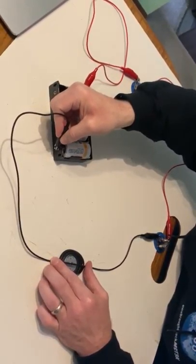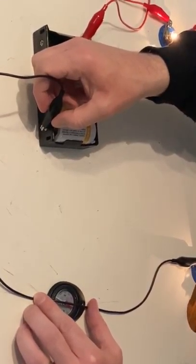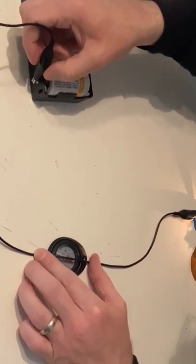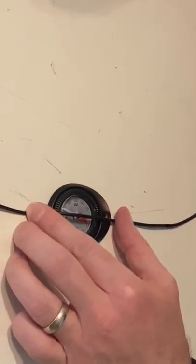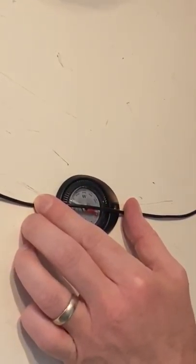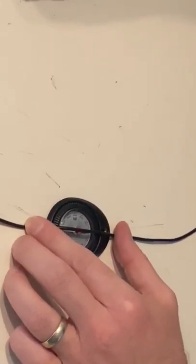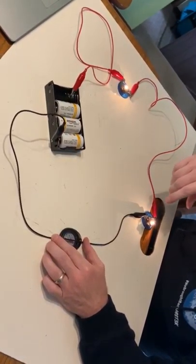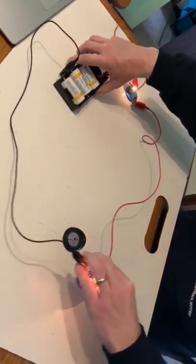So I connect this, and I can see that it has turned. Oh, it looks to me like about 25 degrees, maybe. Maybe in between 20 and 25 degrees. And the needle has rotated clockwise. So I'm going to rotate this. That was wire C. I'm going to just rotate this around.